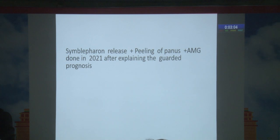The patient came to us in the year 2021, at the age of 19 years. Then we were also in a dilemma about what to do. Then we thought, okay, let us take the case and do the symblepharon release. The pannus from the corneal surface was peeled off and amniotic membrane was placed over the cornea.